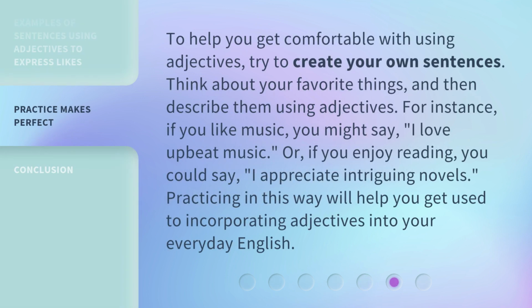To help you get comfortable with using adjectives, try to create your own sentences. Think about your favorite things, and then describe them using adjectives. For instance, if you like music, you might say, "I love upbeat music." Or, if you enjoy reading, you could say, "I appreciate intriguing novels." Practicing in this way will help you get used to incorporating adjectives into your everyday English.